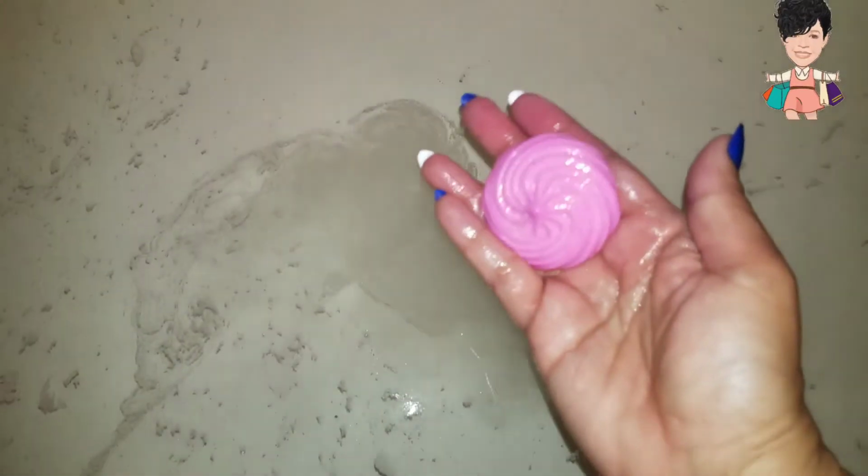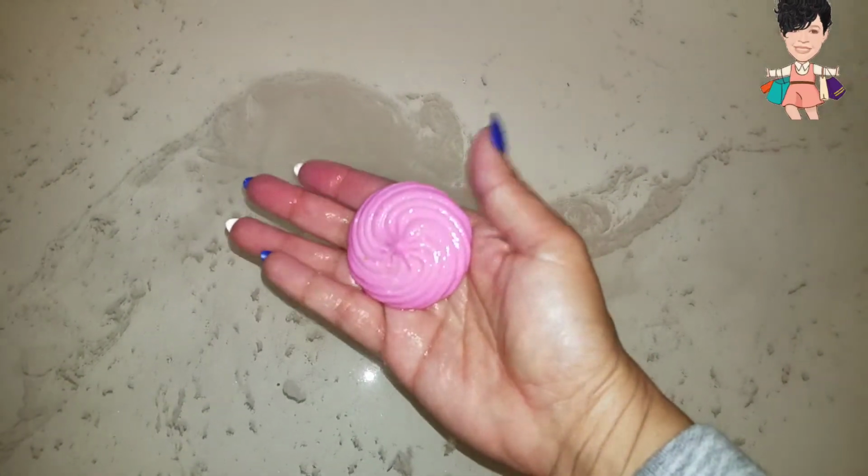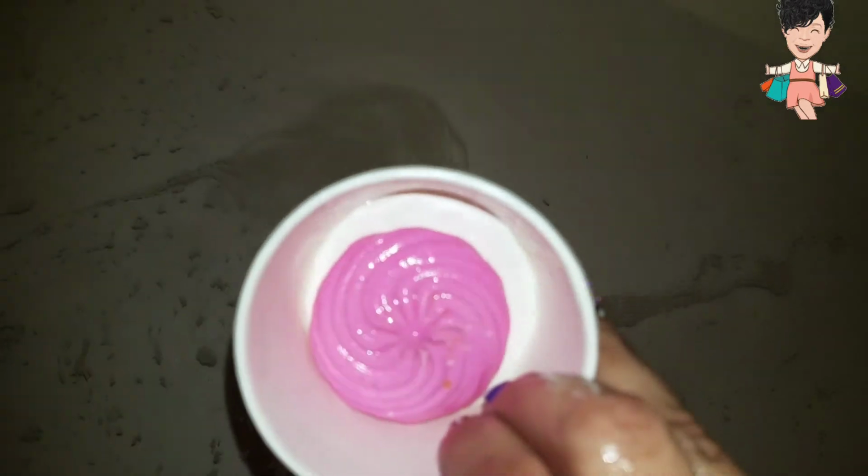If anybody wants the rest of this, let me know. I'll mail it to you. You can put it in your tub. I haven't taken a bath in it or anything. Oh, you know what? Here you go. I'll put it right in here and I'll mail it to you if you want it. If your tub can look like this too.